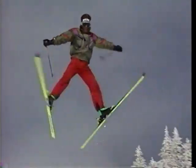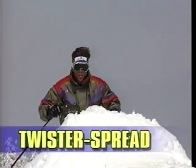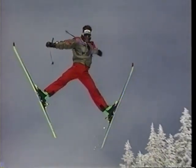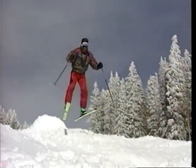In any double maneuver, like this twister spread, think of one trick at a time and make sure your arms are in the right position. Opposite arm pointing downhill with your other arm out to the side and slightly forward. Then open up into the spread. Keep your legs tight and controlled.